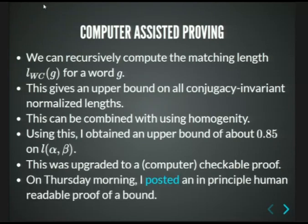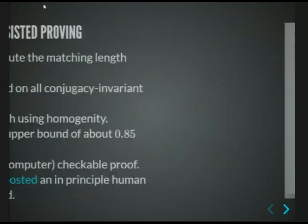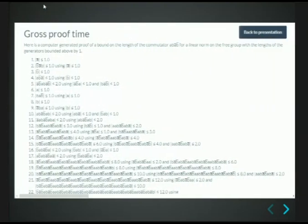But this was all on Wednesday, and on Thursday morning, after figuring out how to do it, I posted an in-principle computer and human readable proof of a bound. Here it is. It's good. I posted it saying gross proof time.